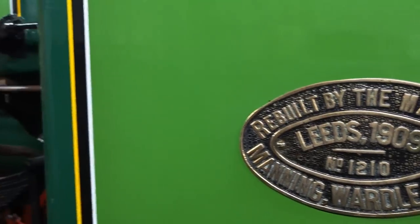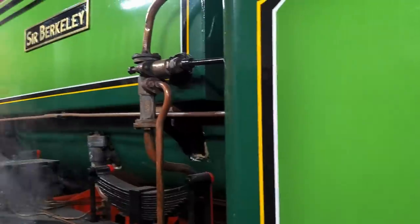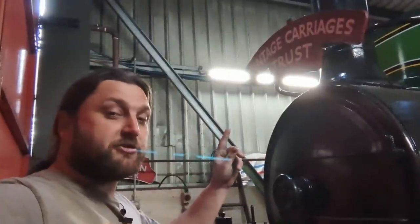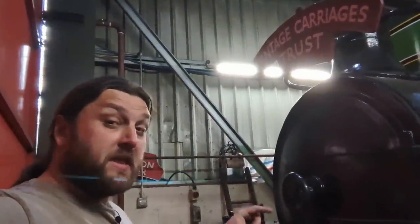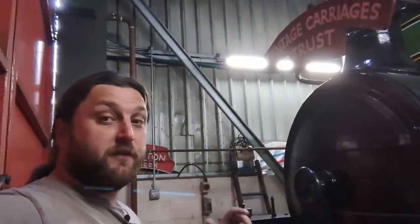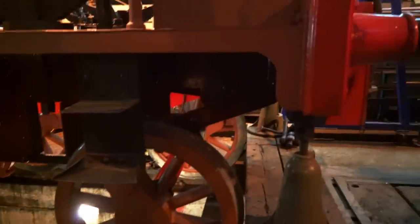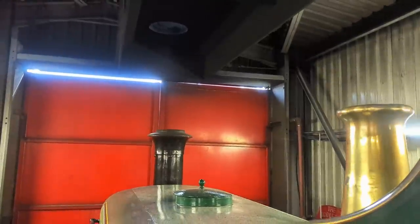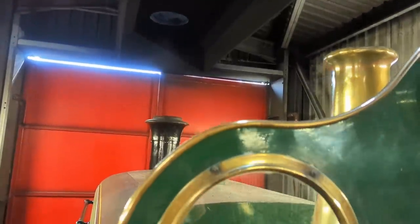Absolutely stunning little machine. Now, this engine represents part of a deal that's been done between the Vintage Carriage Trust and the Middleton Railway. They financed the work for its overhaul, and the guys here at the Middleton Railway carried out that work and actually physically overhauled it. And then as part of that, it lives here and it's based here at the Middleton Railway as part of that deal. It's a nice working relationship, you know. One of the working engines that fits the theme of the Vintage Carriage Trust.